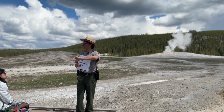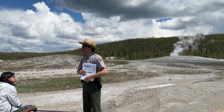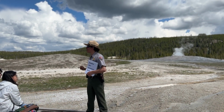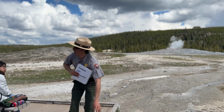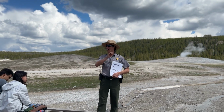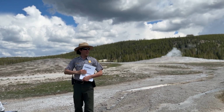Number 2 as far as geyser basins go, just sheer amount of geysers, would be Russia. Up on the Kamchatka Peninsula, there is about a basin full of 100 geysers or so. Does anyone know how many geysers we have here in Yellowstone National Park? Any guesses? 100, 300, 500. I hear 500. Nope.